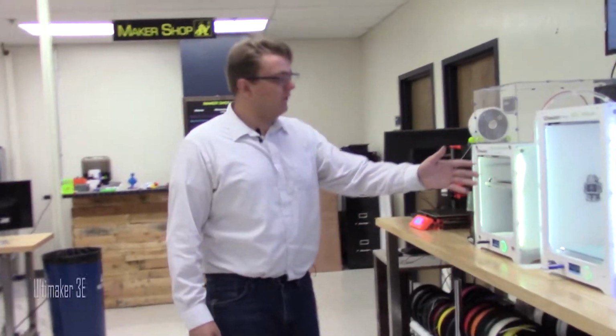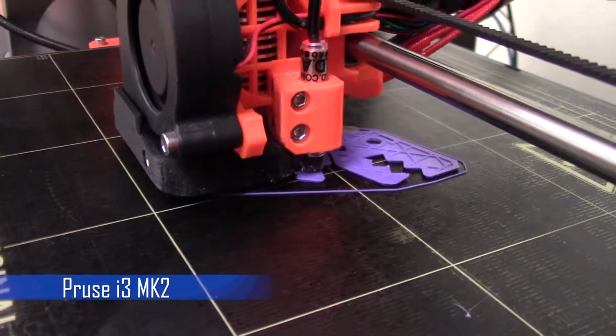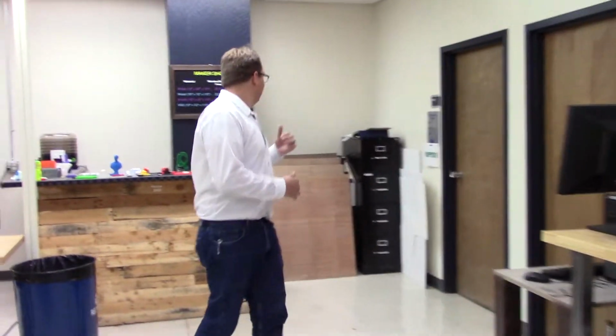Over on this table here, we have a couple different desktop printers. These are our cheapest and kind of best printers to get started with if you're going to start to come down here to print. I'm going to bring you over to this table here.